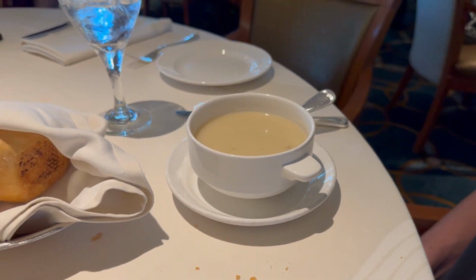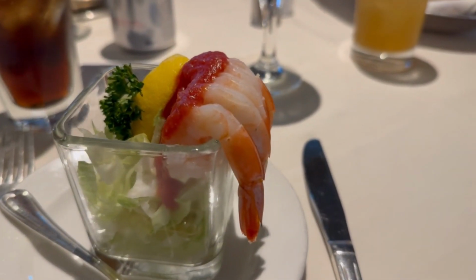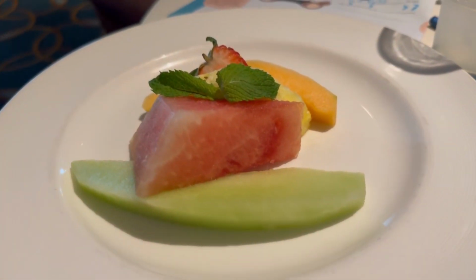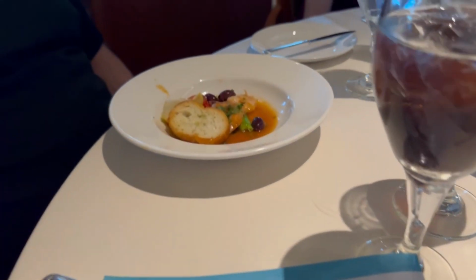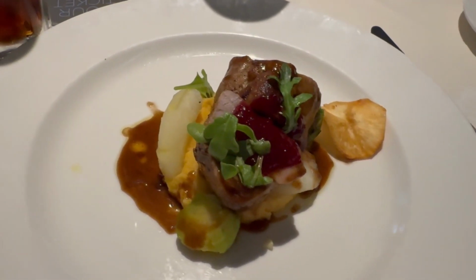Each night you had dining options. There were 3 restaurants that you could go to. You could go to any of them any time that you wanted. So you didn't necessarily have to have a reservation time. If you didn't have reservations, you would sometimes have to wait for seating. But this is just an example of some of the food items that we had available to us.